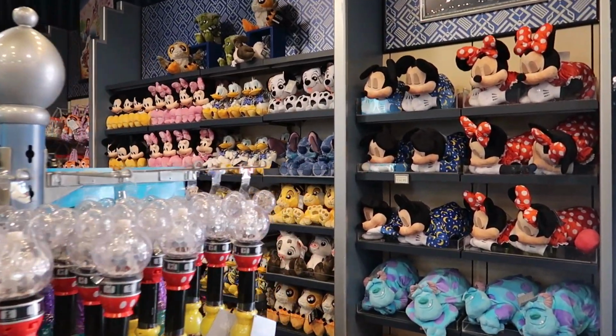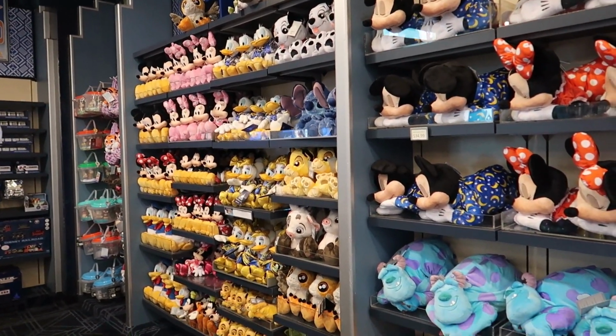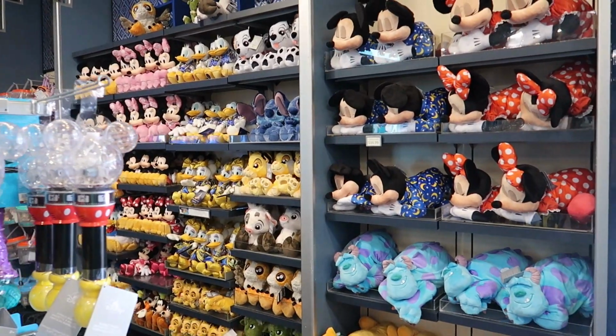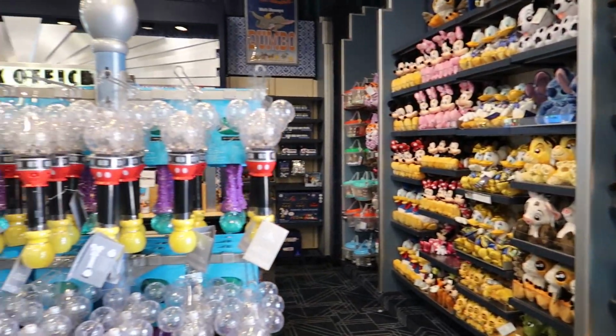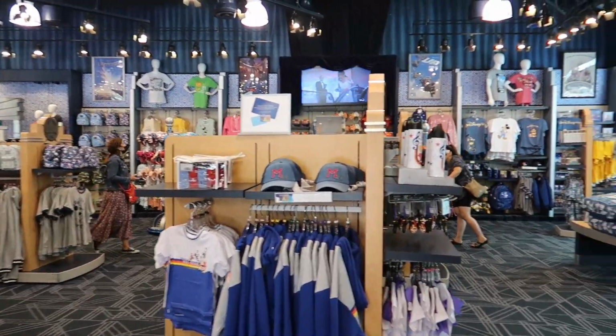So if you wanted to hold off, you can get this stuff here at your resort. That way you don't have to carry it around with you all day. But not everything in the parks is going to be here, and same vice versa. So maybe if you see something you like, you might want to grab it just in case you're not back at that place and you won't be able to get that souvenir again. So yeah, they have lots of good stuff inside the gift shop here.